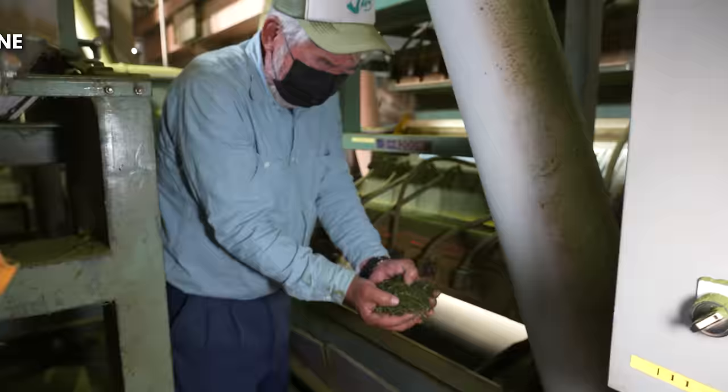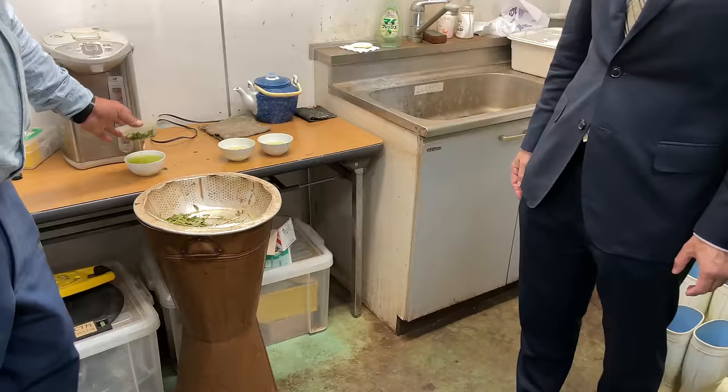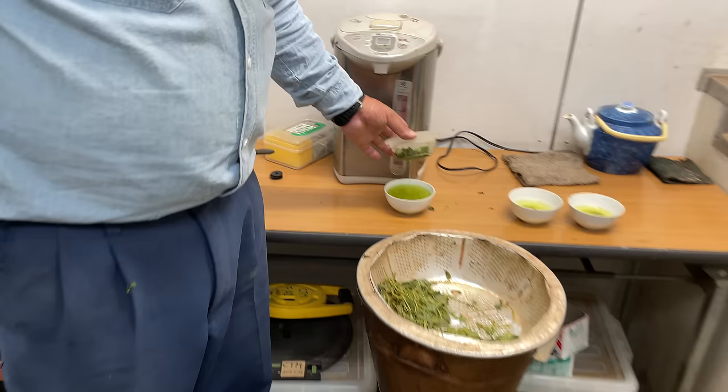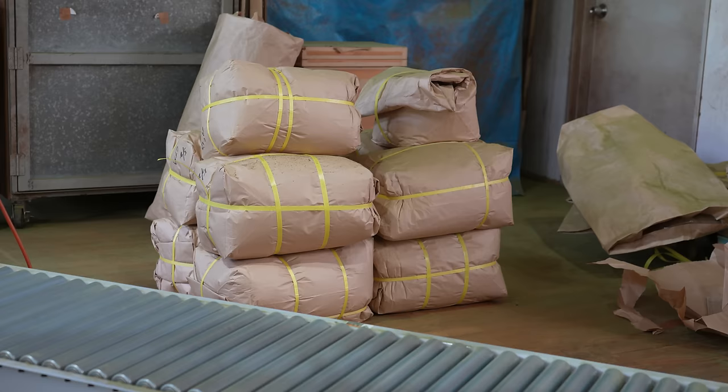After being dried, they're moved to the sorting machine, which is sorting out the stems and blades to blend them into the desired product. At this stage, we can take the green tea and make a perfect cup of Fukamushi Sencha. Straight from the factory line, look at that deep, rich green. After all this work is done, it's taken to the examination location to be graded.